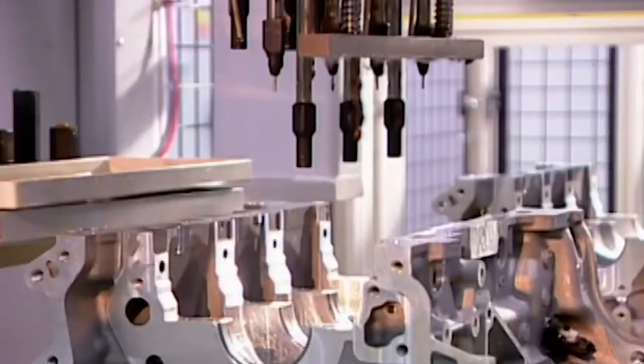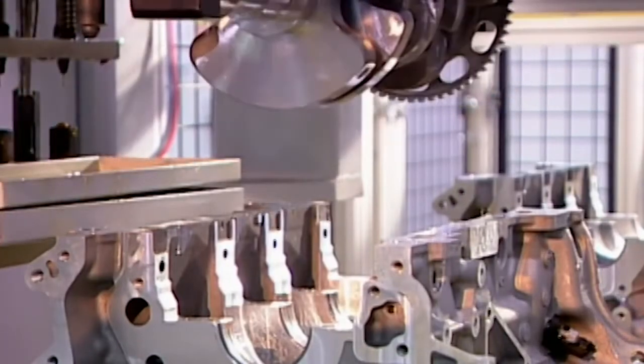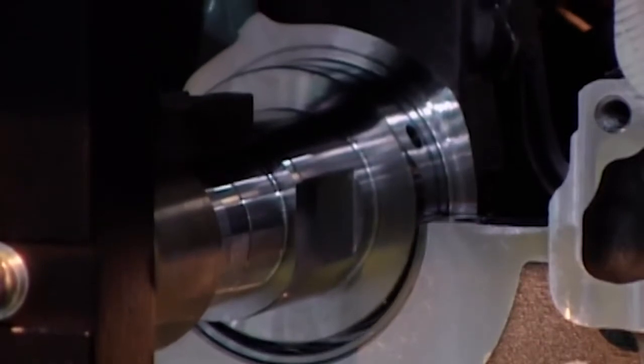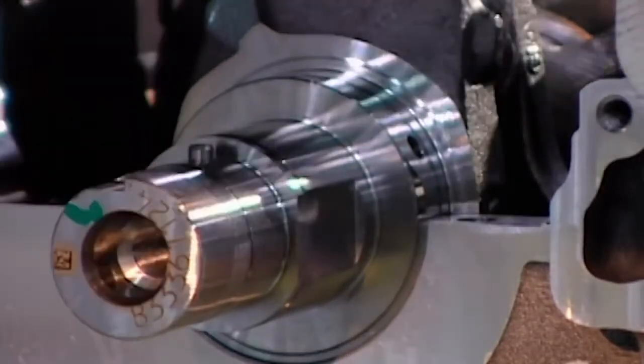Back on the engine assembly line, the engine blocks are still upside down. A robot lubricates the four bearings on which the crankshaft will turn. Then it drops the crankshaft into position.